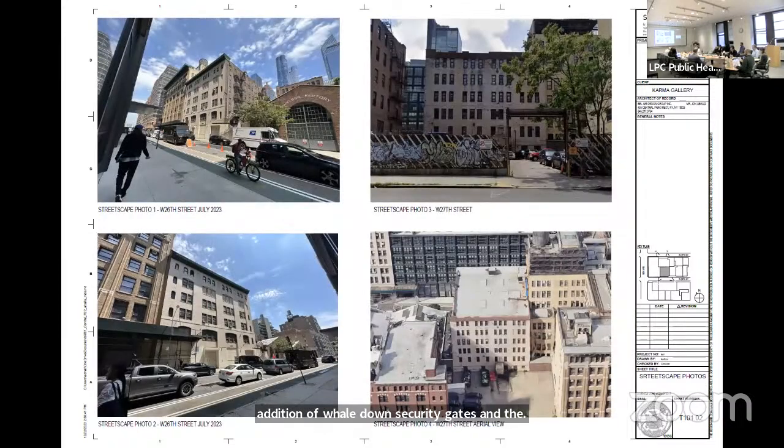Here are additional contemporary streetscape photos at the left, top and bottom, photos taken on West 26th Street, at the top right taken from West 27th Street, and below an aerial view of the rear elevation of 549 West 26th Street with a partial view of the parking lot accessible from West 27th Street to the north.